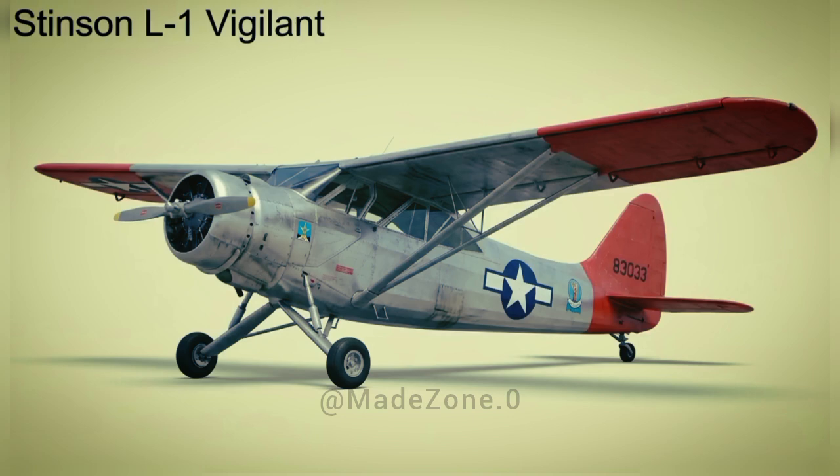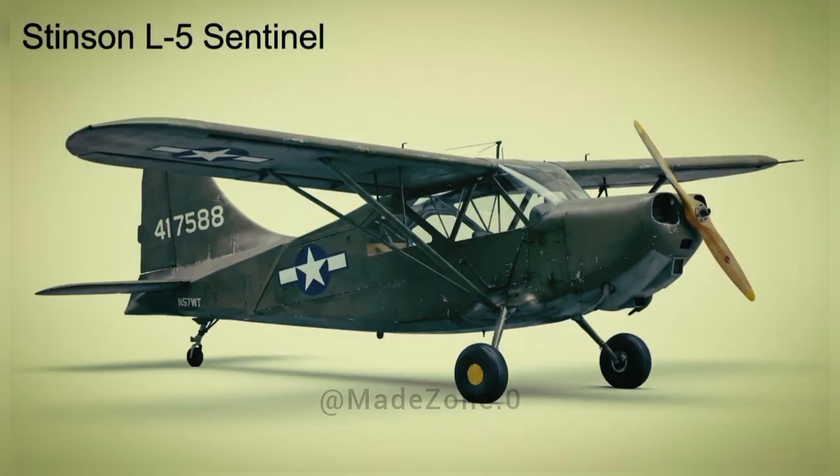This aircraft provided observation and utility transport in rugged forward conditions. Stinson L-5 Sentinel, known as the Flying Jeep. It was a dependable liaison aircraft used for ferrying personnel and evacuating wounded from small improvised fields.